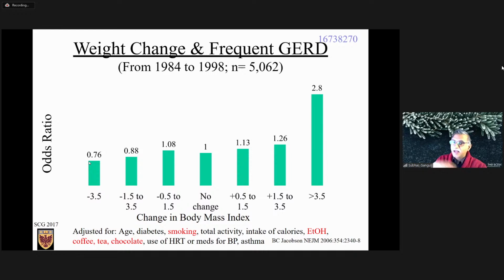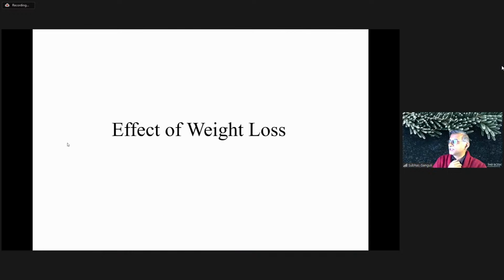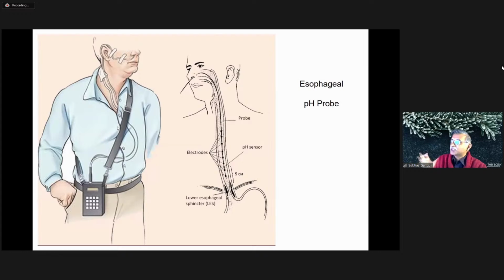So this once again helps us to realize, yes, this is causal. When they change the weight, their likelihood of heartburn changes as well. Well, it would beg the question, if I advise a patient to lose weight, will that make a difference? There were a bunch of studies, but I just thought I'd limit it.